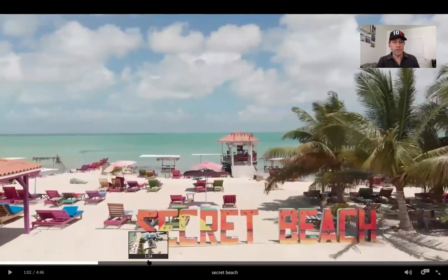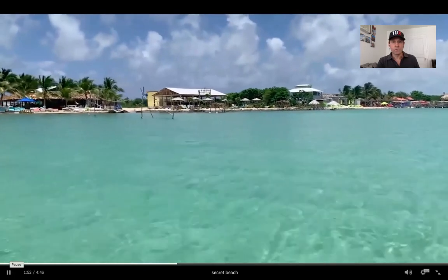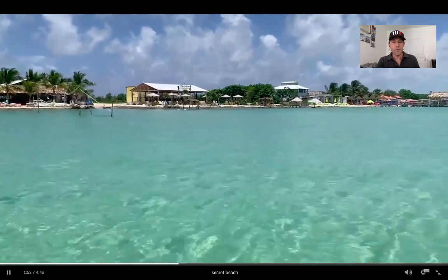All right, let me just pause it here and go to something that's going to be more applicable. This is just a lot of the shots of Secret Beach. What I want to show you is, oh, this is pretty good to show, the beautiful waters. So the entire Ambergris Bay looks like this, just gorgeous, crystal clear waters all up and down this coast.